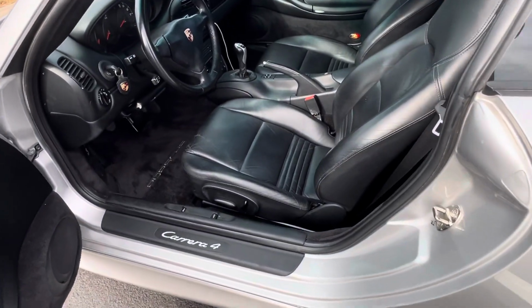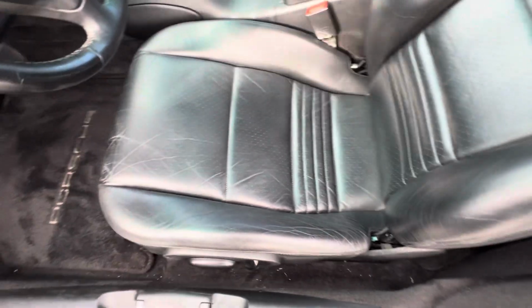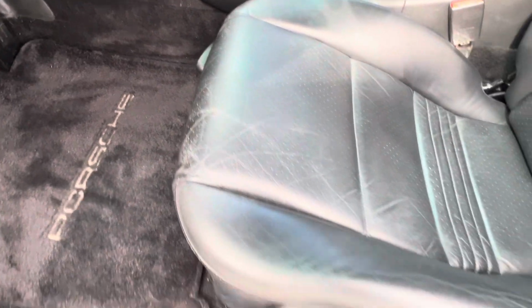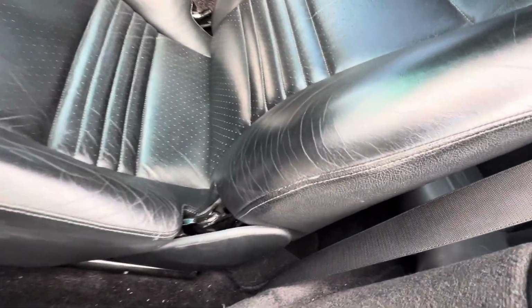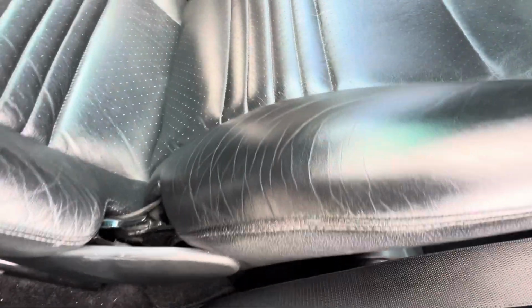Interior is in really nice shape. The owner of this car is relatively small, and so you can tell not a whole lot of wear on the seat, particularly considering it's 24 years old. You can see just a little bit of wear on the edge there, but almost nothing, just normal lines there.